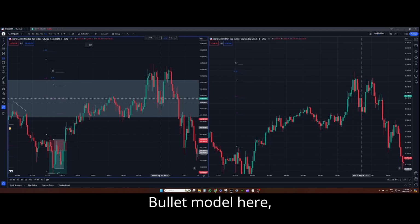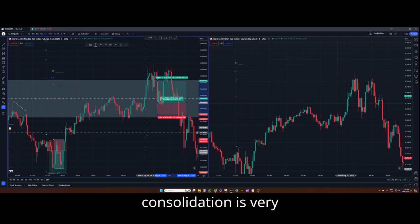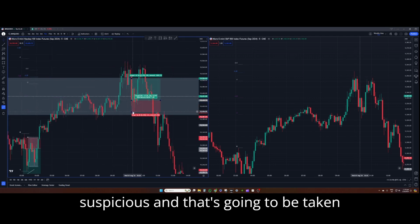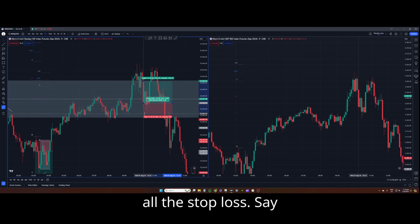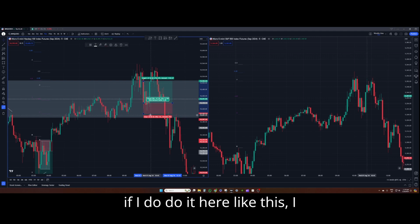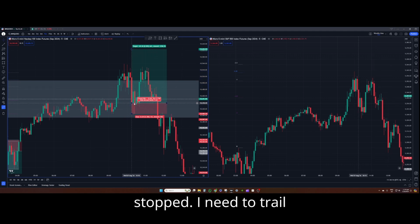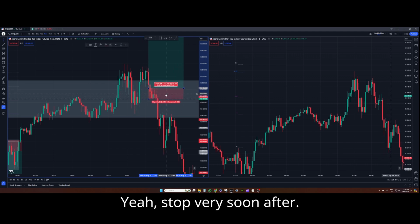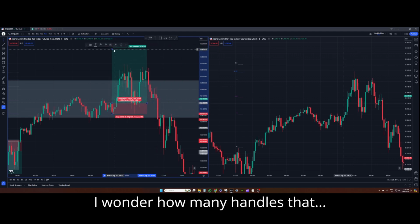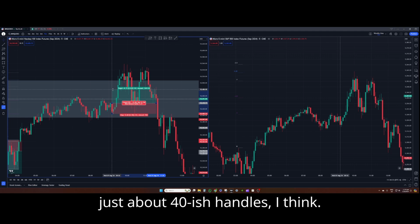So if I took the silver bullet model here, but here this zone of consolidation is very suspicious. That's going to be taken out, so I would have taken entry here because of the proximity of all the stop loss. Let's say if I do it here like this, I barely stop, maybe stop. And if I don't trail it, I will also get stopped. I need to trail it here. Yeah. Stopped very soon after. I wonder how many handles that is. If I trail it to just about 40-ish handles, I think. Yeah.